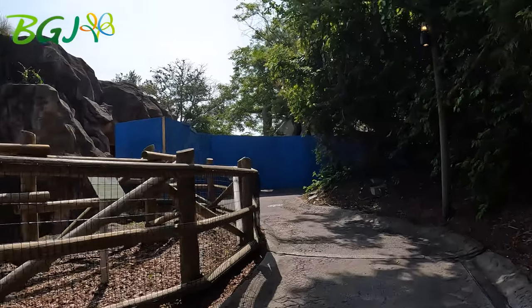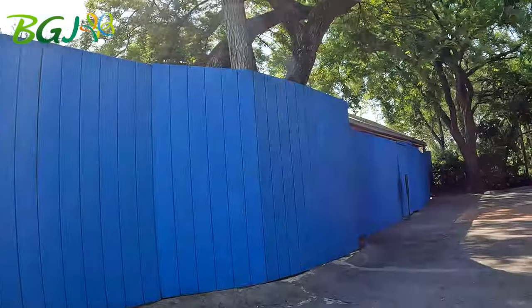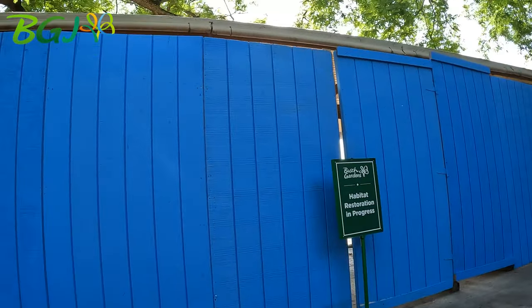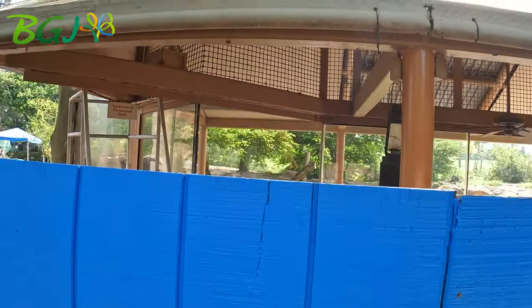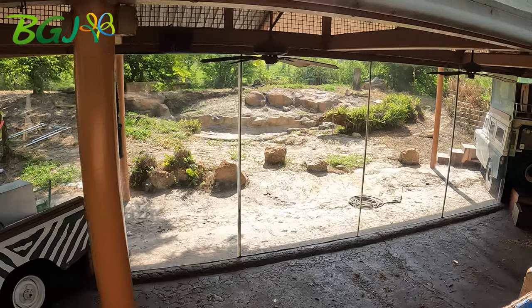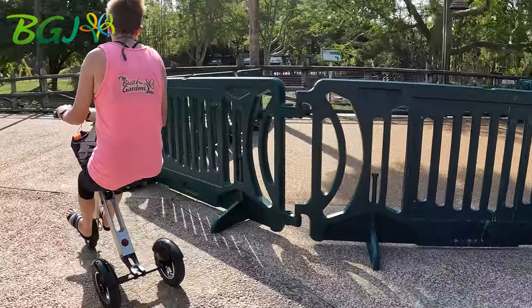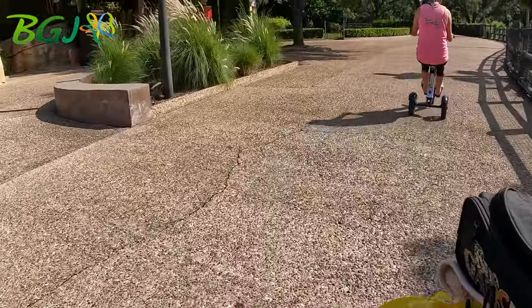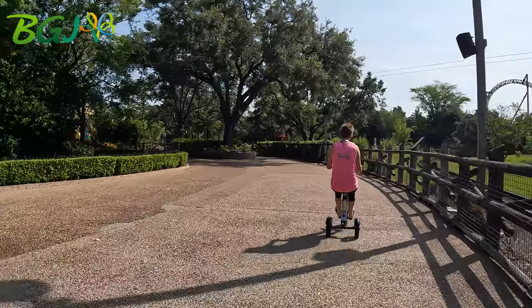Now, last week we gave you an update that they put up work walls over here, and the work walls are still up because they're doing some refurbishment on this habitat. I'll give you an over the wall look. There's some more area right here that they're blocking off. Looks like new sidewalk that they put in there. And we are going up to probably as far as we can.